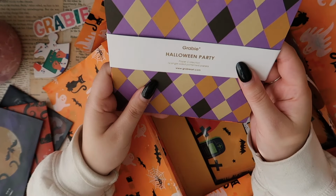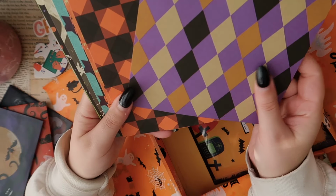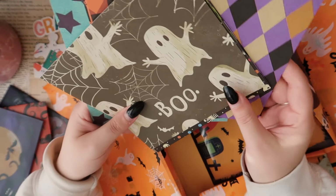Next up in here we have more paper. These are just larger ones. Yes, definitely festive patterns. Ooh. Oh, I love this one.